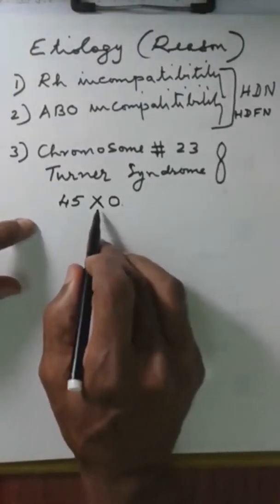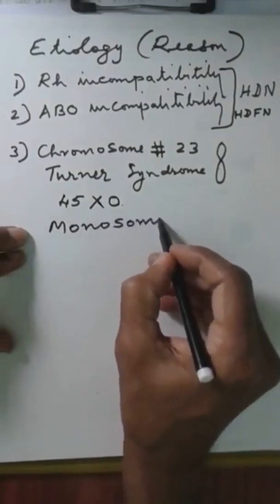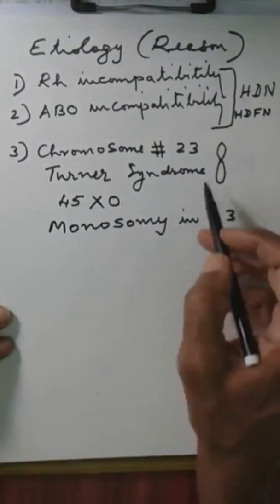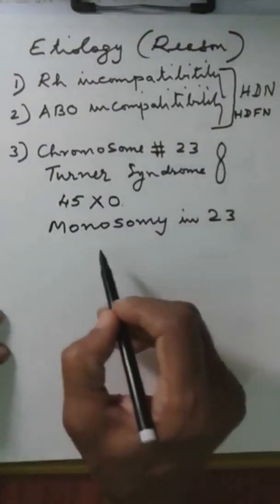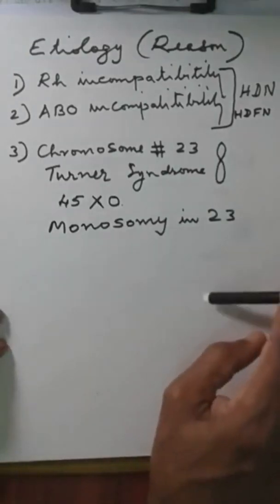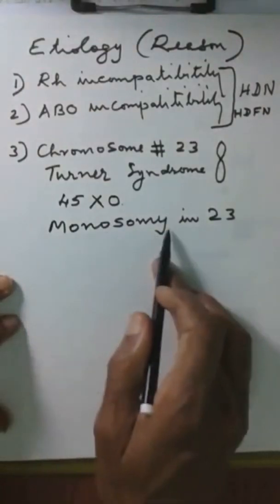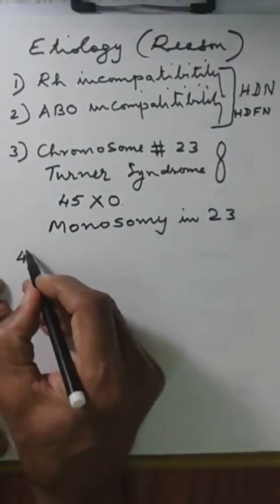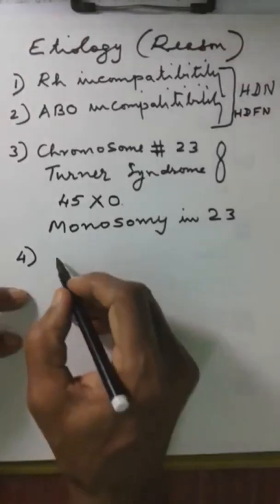Sometimes this is called monosomy. Monosomy in 23. Somy means body, this chromosome body. Mono means 1. Here in the 23rd pair there is only 1 chromosome, that is monosomy. That is Turner syndrome. Monosomy in 23 in the female. Another case is in chromosome 21. I think that you all know.